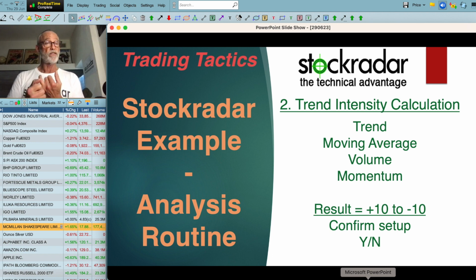Now, so I look for the trend. If the trend is reversed to up, that gives me a rating. If it's above the moving average, that gives me a value. If the volume is expanding, that gives me a value. And if momentum is expanding, that also gives me a value. You can go to the About section of Stockradar and find out all about how I do this. Not the actual values, but how I work this and what I need to do that.